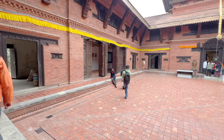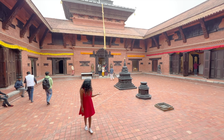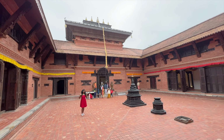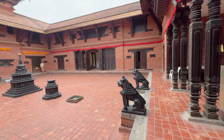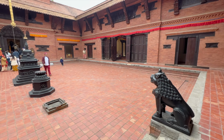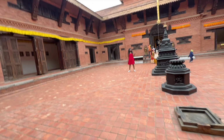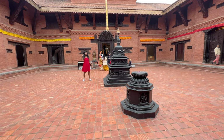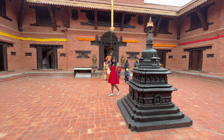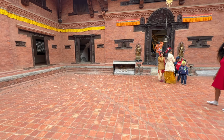This is a Nepali style monastery in Lumbini. As you can see, this might resemble your Darbar Square, right? In Darbar Square, you have a few different types of chowks. Each chowk has its own design. It's a courtyard. So these courtyards also resemble the same architecture in Lumbini. As you can see, we are witnessing this beautiful Darbar Square style architecture in Lumbini. This is also called the Nepal Monastery, guys. Just amazing.